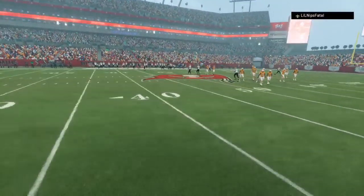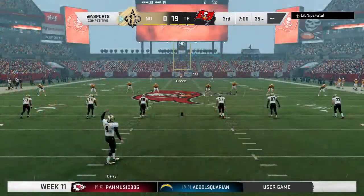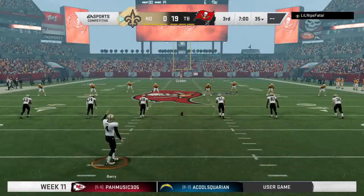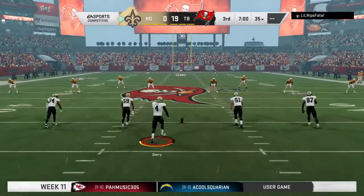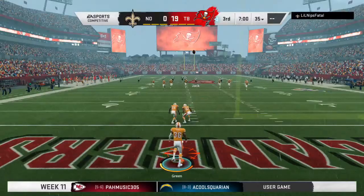As we toss it an hour or so east of here to Orlando, it's Jonathan Coachman with our EA Sports Halftime Report. Forecast calling for more of the same. The rain set to continue as we are underway in the second half.